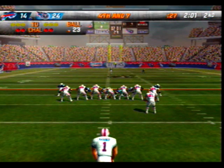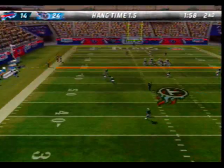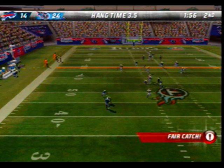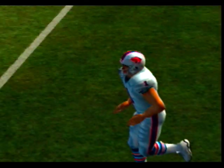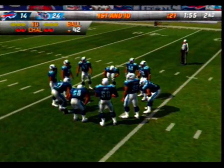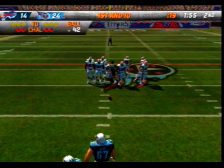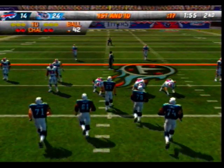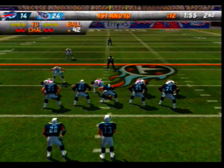Nothing happening on that drive, and they'll punt it away. And he chooses not to return this one. Fair catch made at the 42-yard line. The ball on their own 42. Start the drive at the 42-yard line. First and 10. From the gun.